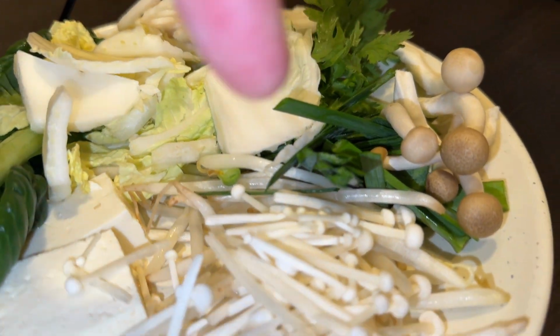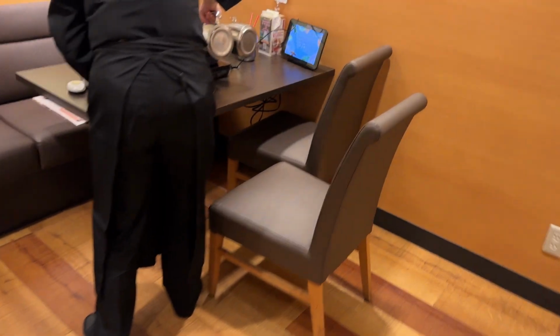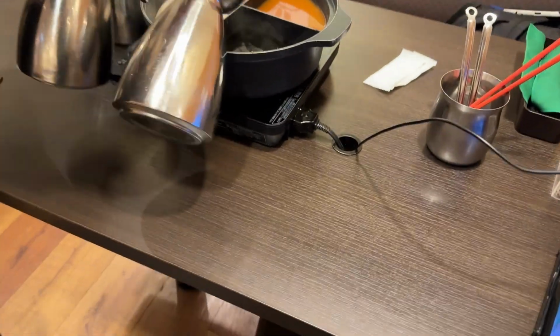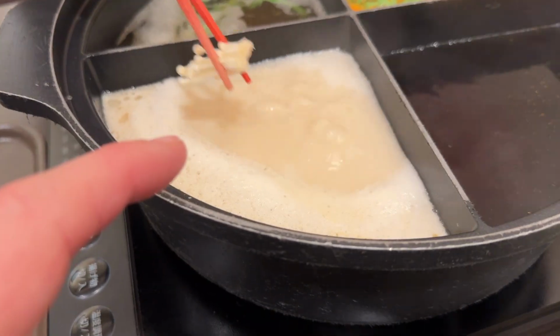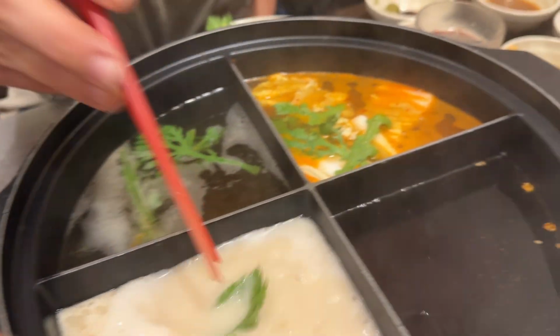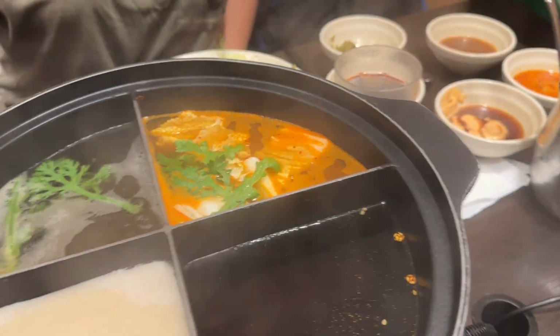We get a ton of onions and any type of mushroom we can find to add into that broth. While we were up there getting our toppings, she brought over 4 boiling cauldrons of that hot broth. This one is like shoyu. This one is pork bone, very fatty, flavorful, but not very spicy. This one has just a little bit of yuzu lemon. And then this spice bomb that we got, very, very spicy, is definitely my favorite.